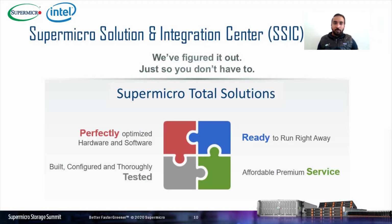Thank you, Chris. I'm Sunny Chandrakumar. I'm a senior solution architect at Supermicro. Today, we're going to talk about how we can use the different server options that we have, like the BigTwin server that Michael talked about, and using Optane drives that Chris talked about in our Supermicro solutions.